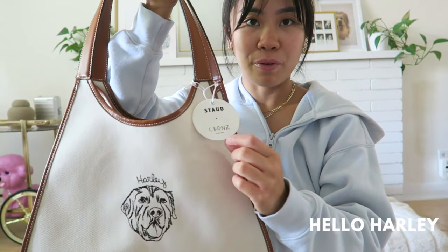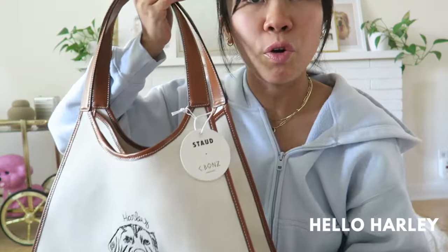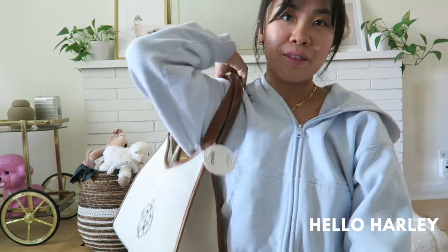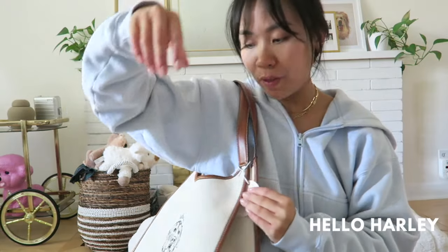It says Staud plus C-bonds embroidery on this tag here, which is really cool. And it's just a huge open tote. I think it is well worth the money. I think it also is gonna fit a lot. I really like the handle strap because I can literally wear it like a tote bag. I almost bought a boat tote, which I'm still interested in purchasing because I just love tote bags so much, but this might replace my need for a boat tote.